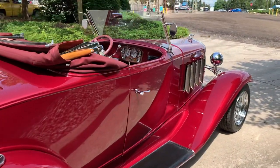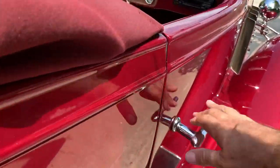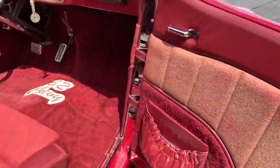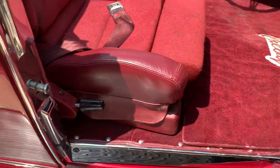Top folded down from the previous video. The fit and finish on the body is remarkable. Door frames are all trimmed out in polished chrome.